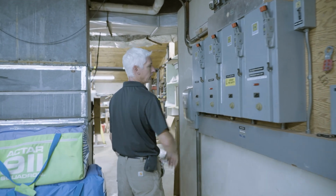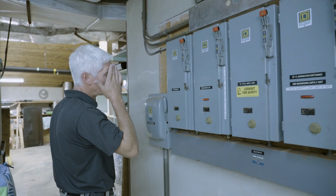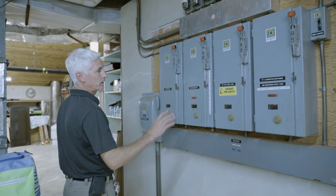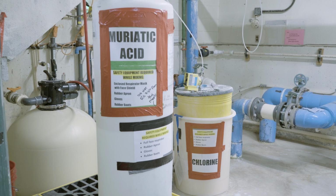And the accessibility issue, back in '76, they weren't thinking of the accessibility of ramps and getting around properly in the change rooms and washrooms. We're having major issues with a lot of our electrical, like the major electrical switch boxes and main disconnects and stuff like that. The atmosphere they're in is in the actual chemical and filter room. So there's muriatic acid barrels that are exposed that give off gases that corrode any metal that's down there.